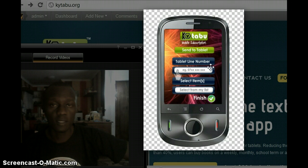Now remember, every tablet is integrated with a SIM card. That's how the tablets pay with the mobile money system. Once you put the tablet SIM card number into the phone, it's almost like transferring money from one phone to another, only you're transferring subscription credit. So what happens is you've already bought the book, and when you transfer that credit to that tablet, then it is able to access that book.